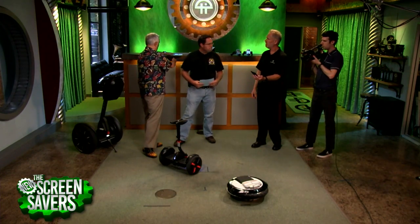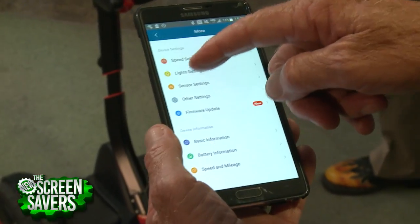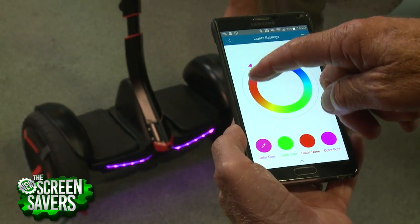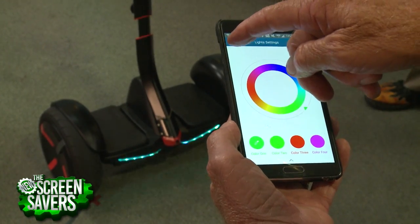Shall we show the folks the rest of the neat things on the app? Yeah, please do. We've got things we can control. I can go to the light settings, and I can control these lights in the back. I can pick any color or any combination of colors for the turn signals, brake lights, things of that sort. So pretty. Love it.